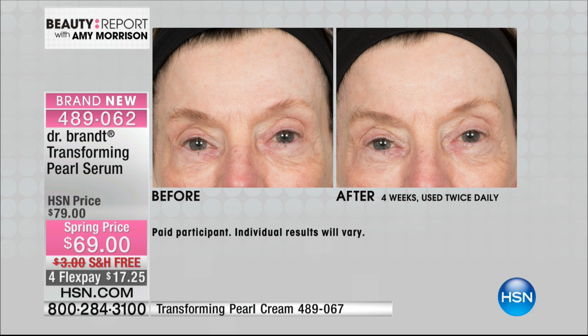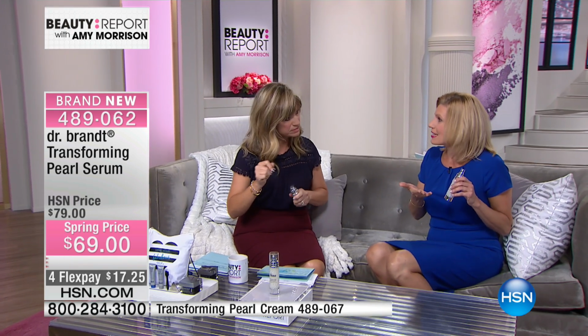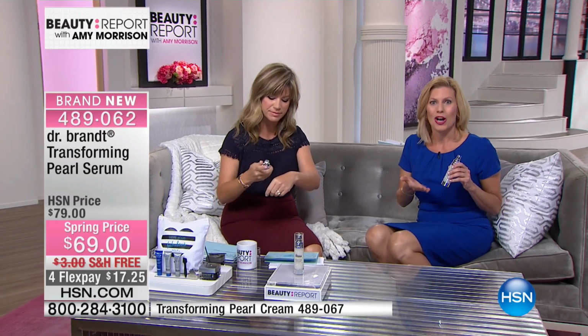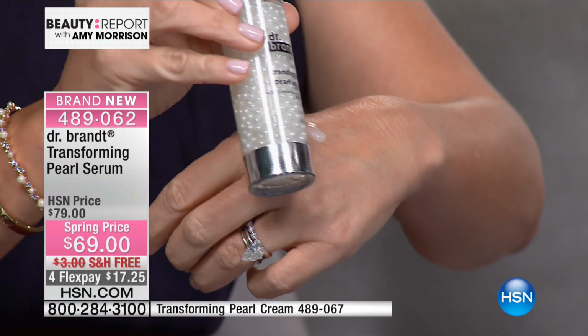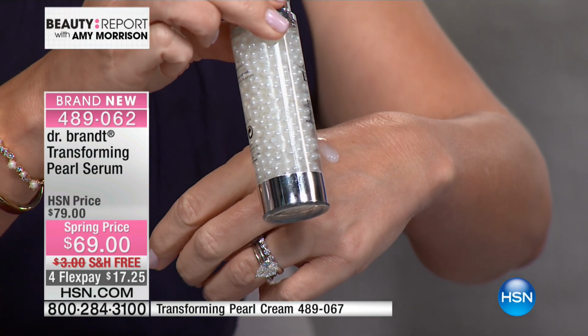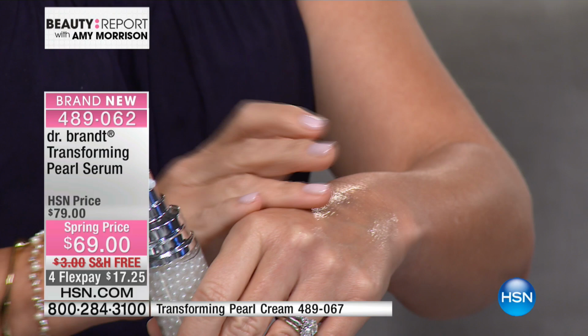Well, thanks so much, Amy. And look at each of these individual pearls. The before and afters say it all. In a day's time, your skin will look lifted, hydrated, and smoother. After a month, just doing this twice a day, your skin is firmer and lifted. The look of deep etched fine lines and wrinkles is practically blurred away. Your skin will be hydrated, smoother, and look more youthful.